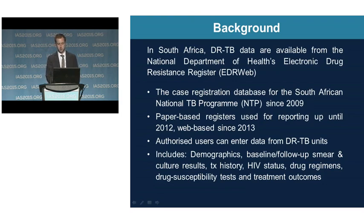Authorized users can enter data from DRTB units, and the data set includes demographics, baseline and follow-up smears and culture results, treatment history information, HIV status, drug regimens, drug susceptibility tests, and treatment outcomes.